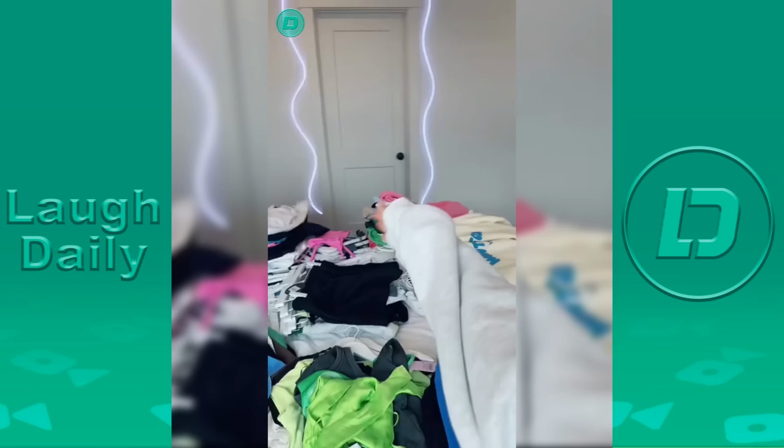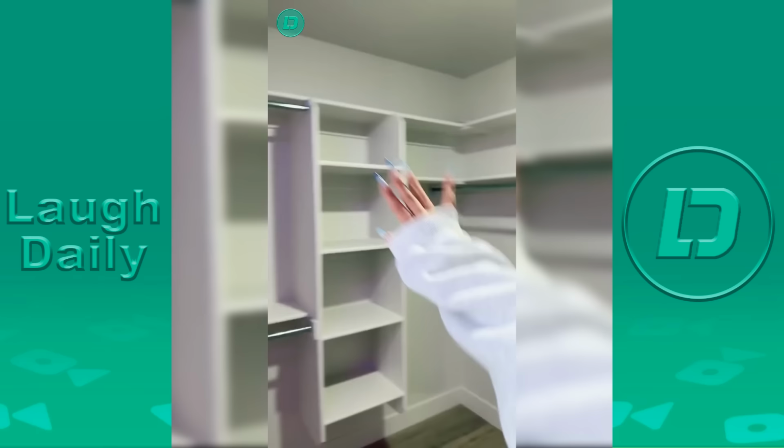Before I put it all back, I have an idea for this closet. Putting in new lights everywhere, and I bought a bunch of organizing stuff. Most of it gets here tomorrow, so I'll see you in part two.